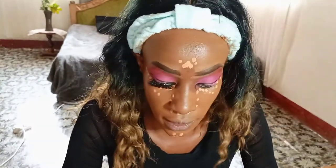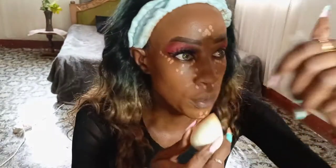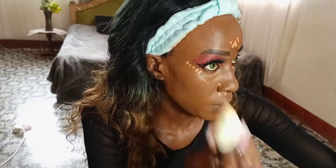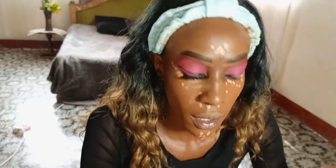I think I'm going to use the Revlon one on my nose because I like it on my nose. It's so bright, so I'll just use it as a highlighter, cream highlighter. Why have I just gone in with this beauty blender? I forgot.